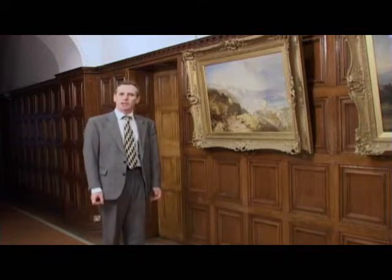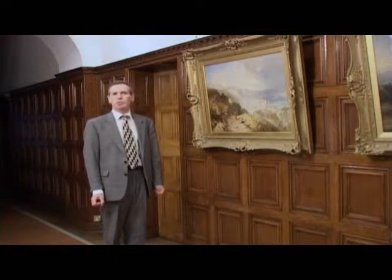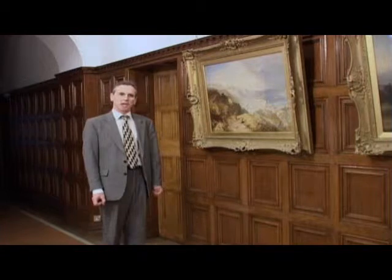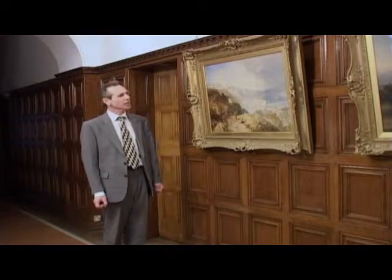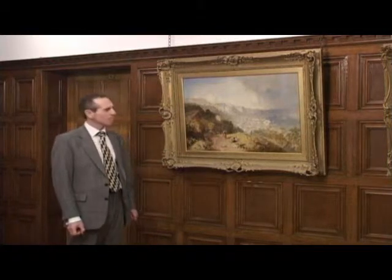Bacharach am Rhein, Germany. Well, 1850 was the time when the railways in Great Britain had really reached their zenith, and in Europe too. And for the gentry and newly rich industrialists, it was a time to travel. James Baker Pyne was perhaps the artist of choice for recording those visits, for recording those journeys, bringing them back to their country mansions so that they could display them for their friends to admire.